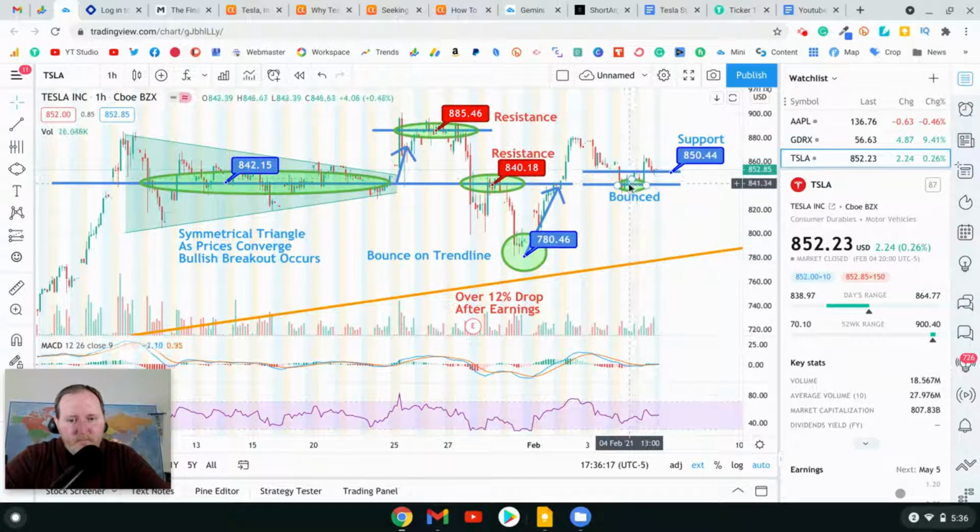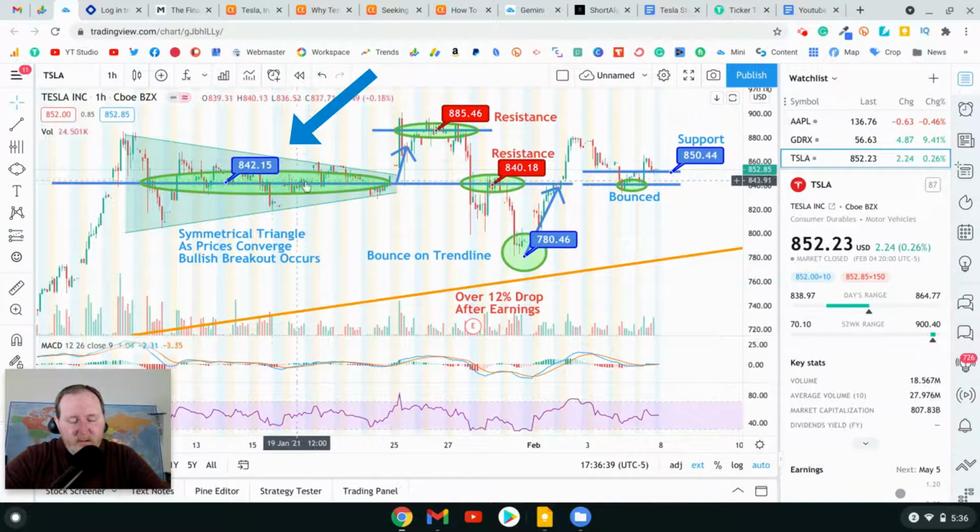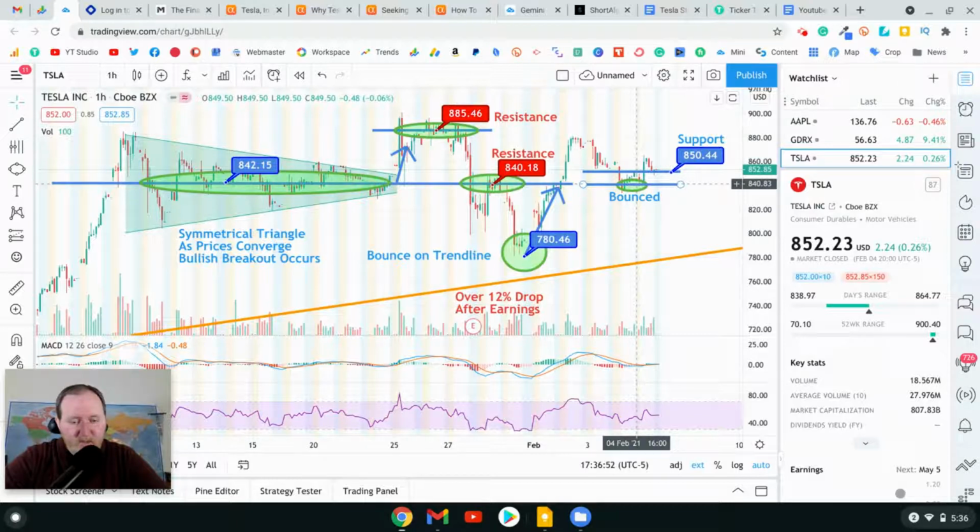Now, the day before, we had a bounce off of the price, $840. That's important because 840 acted as resistance over here, and it acted as resistance and support all throughout this symmetrical triangle. So these are two important numbers for Tesla stock. The 840 to 842 has acted as support and resistance for Tesla for the entirety of 2021. So with it bouncing off of $840 and then breaking through 850 and now settling back on 850, we could see a consolidation phase for Tesla moving forward.